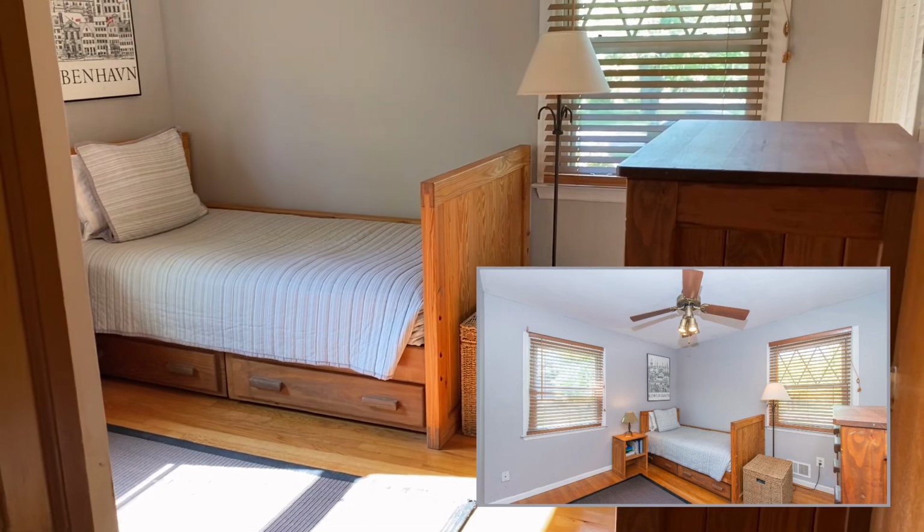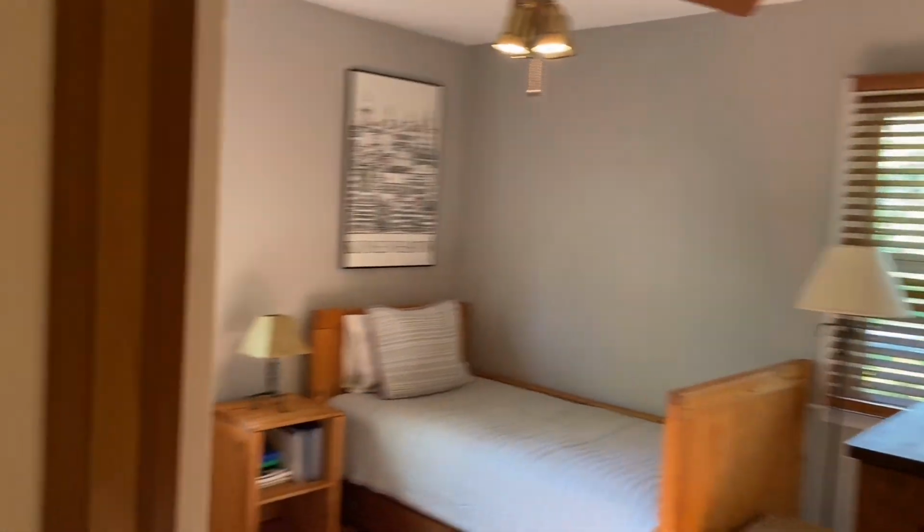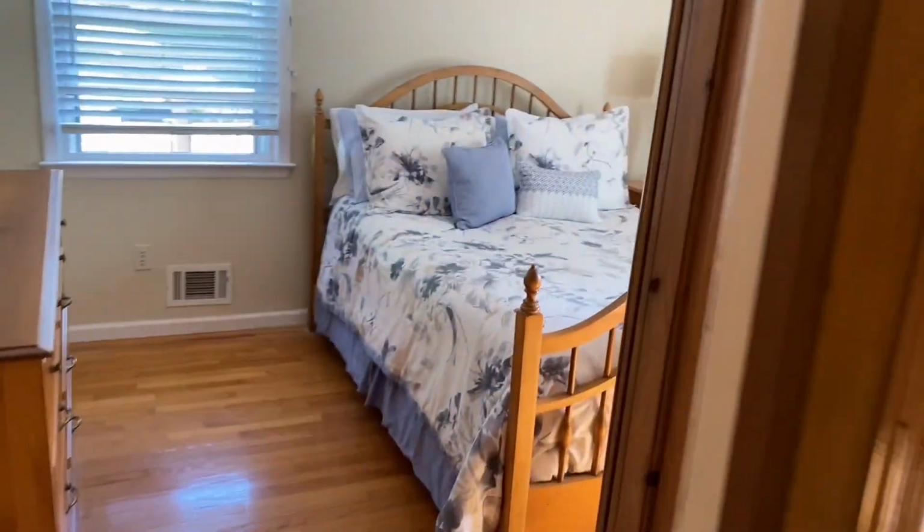This is bedroom number 2. As I said, hardwood flooring throughout the first floor. And finally the primary bedroom.